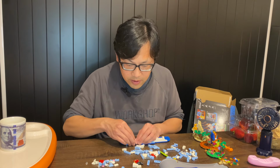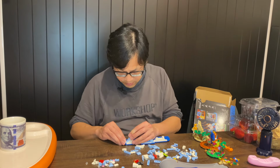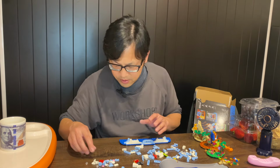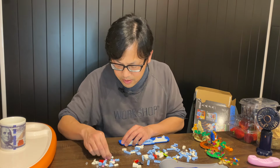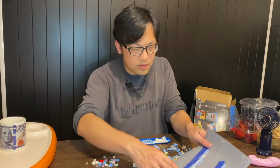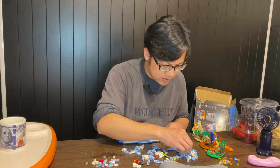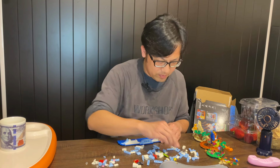All right, and then we're just building the structure right now, so it's hard to see how each part is going to play out for now. I'm just needing the piece that I need, and I couldn't find it. Anyway, here we are. Got this. The thing is, the different elements are in different packs.